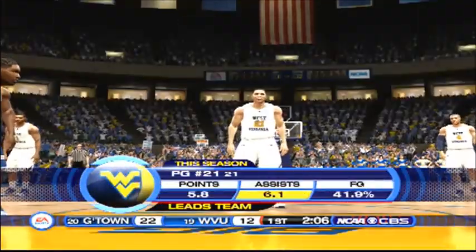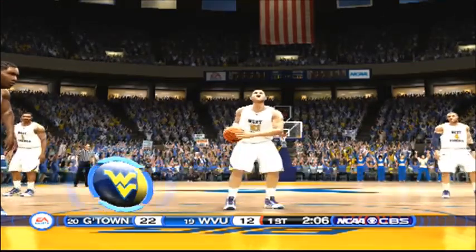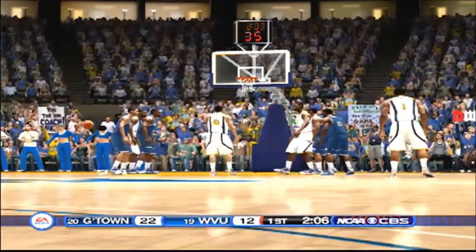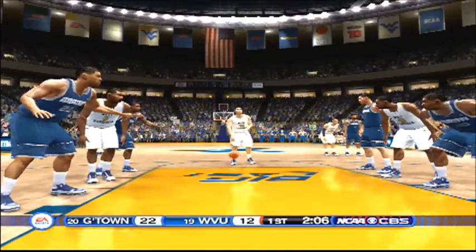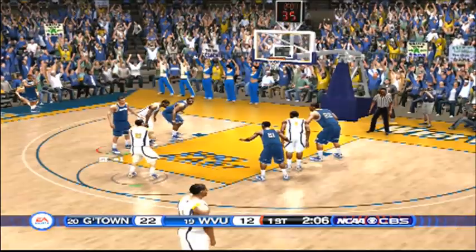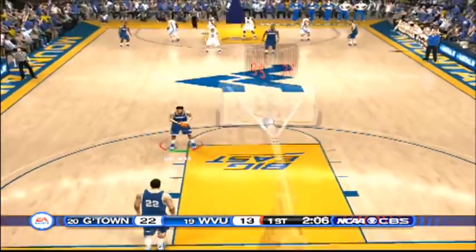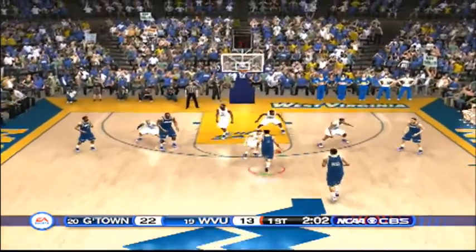And we get a look at his numbers so far this season. You can see there what you can expect from him on the stat sheet, but I'm sure his coach knows everything else that this young man gets done each and every game. Makes the foul shot. Left on the game clock.